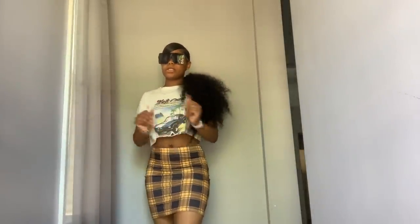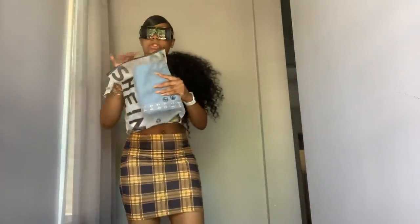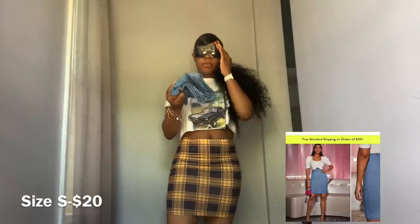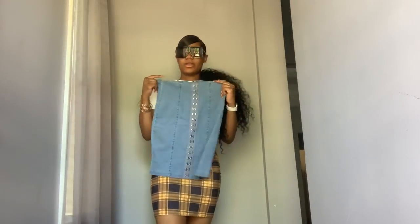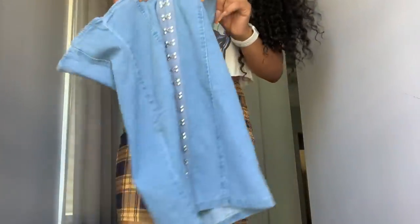This is bomb. Okay, next piece I actually want to try on is a skirt. It's a jean skirt with like a corset. This is different. I ain't never seen it before. Y'all see this? It goes like this. Bomb! And it's zip up in the back. So it's like a skirt. I don't know.